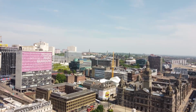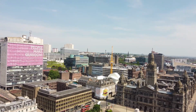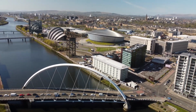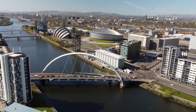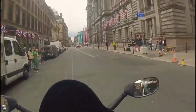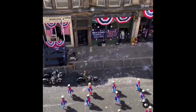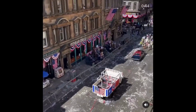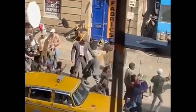But the biggest shoot in Scotland by far came in its largest city, Glasgow. Founded in the 6th century on the River Clyde, the Indy 5 production transformed this city into 1960s New York. A huge stretch of the heart of Glasgow was decorated with American flags and bunting as a massive Apollo 11 parade was filmed, in addition to a Vietnam War protest and more.